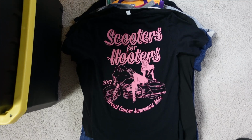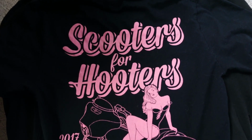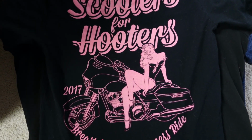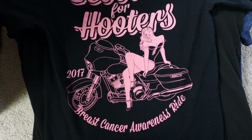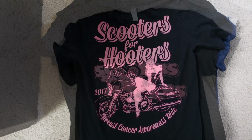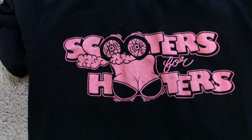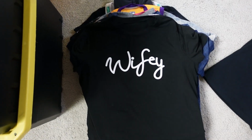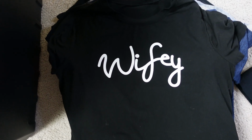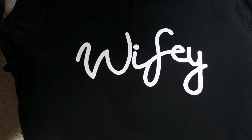So this was kind of an interesting graphic t-shirt. As you see, it says Scooters for Hooters, some sort of breast cancer awareness fundraiser from 2017. Definitely an interesting tee. It's two-sided, so here is that front graphic. Scooters for Hooters. T-shirt number 2 is just a basic wifey black t-shirt. Everybody gets married, and they want a little wifey t-shirt to prove it.